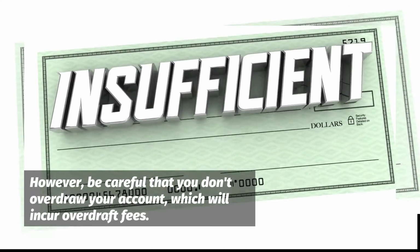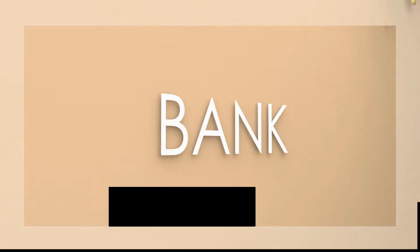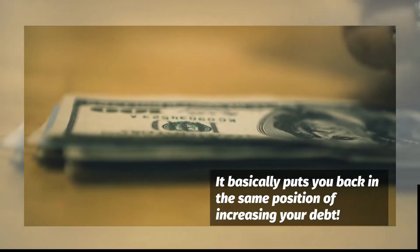However, be careful that you don't overdraw your account, which will incur overdraft fees. These can be pretty hefty, so you definitely want to avoid this. It basically puts you back in the same position of increasing your debt.